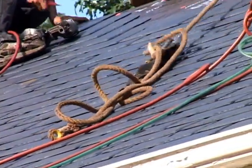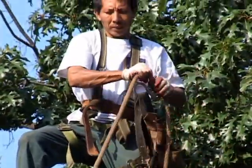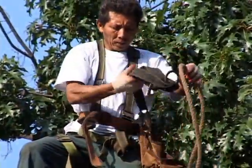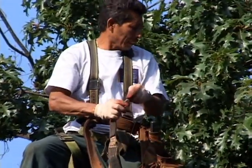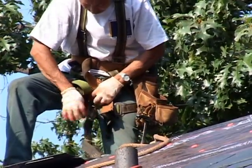Tiles can be slippery when wet. Caution should be exhibited with early morning dew and after rain. EcoStar suggests the use of tow boards, OSHA-approved harnesses, and safety equipment at all times.